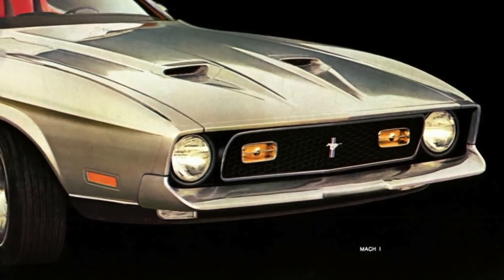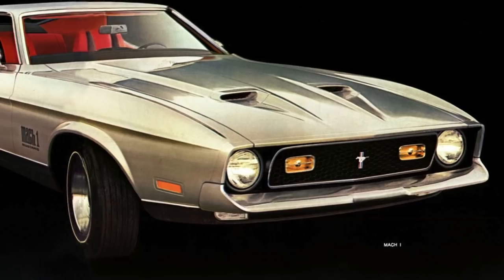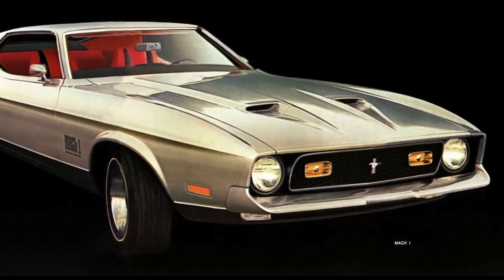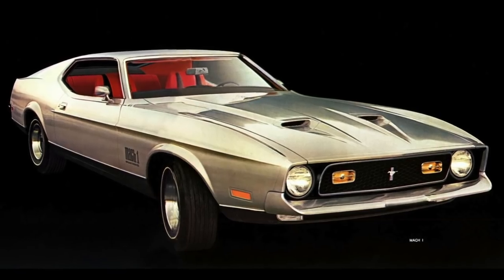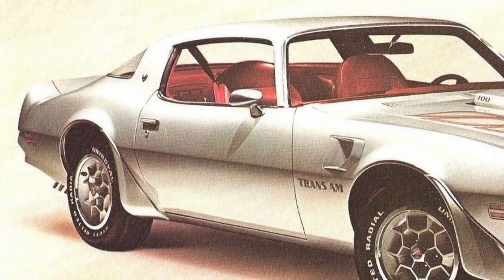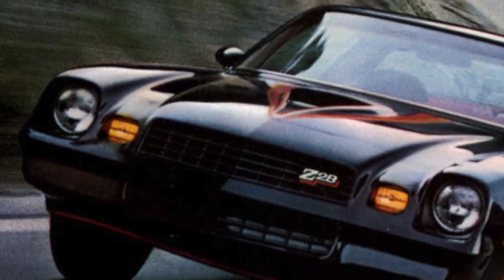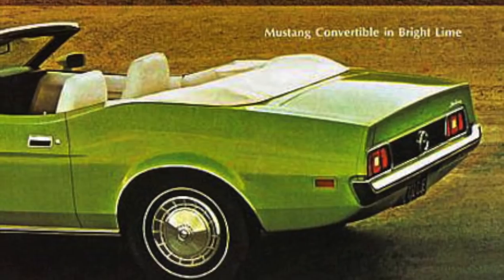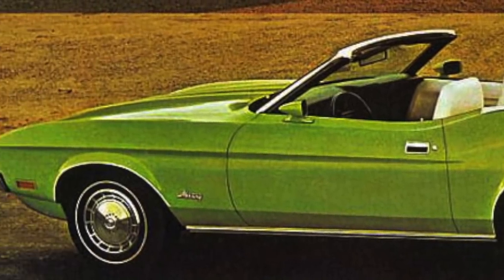According to these fans, Ford would have been better off producing the Torino-based 1971 to 1973 Mustang during the entire 1970s, with only periodic slight updates, just like GM did with the second-generation Firebird and Camaro during the 1970s. This would have kept Mustang performance fans happy, but would the Mustang have survived?